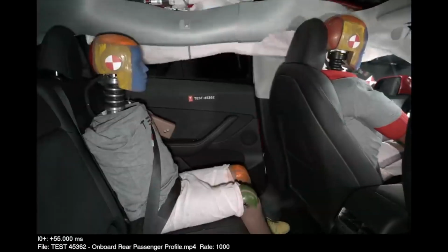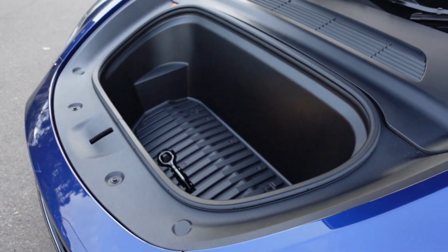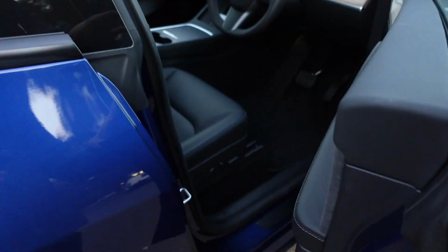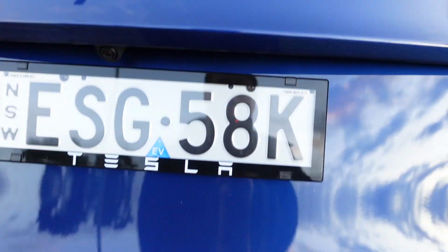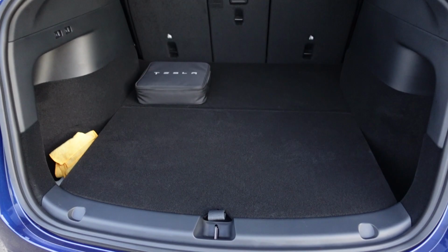On the storage side as well, the front trunk and the split folding second row seats, between all of that and all the rear space, there's a total of 2,158 litres of space. That's a lot of stuff you can store.